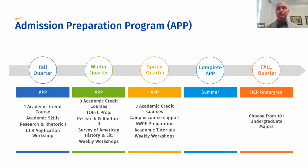The spring quarter, that's the final quarter of the program. So each of these quarters, of course, is 3 months long for the 9-month program. And this is a very exciting quarter because you're continuing with the academic credit courses. So continuing to study alongside American students, earning credit while you get ready to start as an undergraduate student.